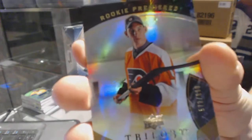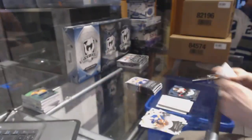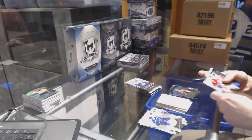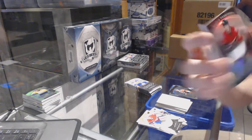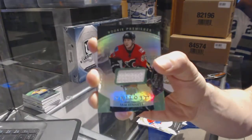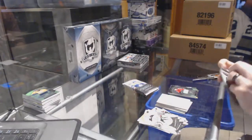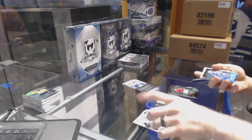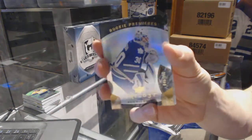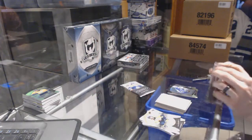Rookie number to 999 for the Philadelphia Flyers, Anthony Stolarz. Rainbow Green rookie jersey number to 599 for the Calgary Flames, Sam Bennett. Rookie number to 999 for the Toronto Maple Leafs, Antoine Bebo.